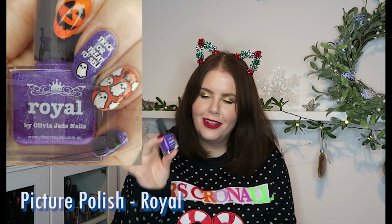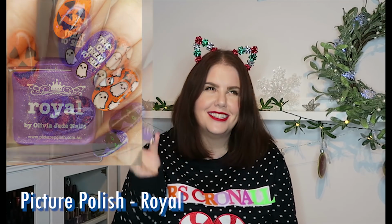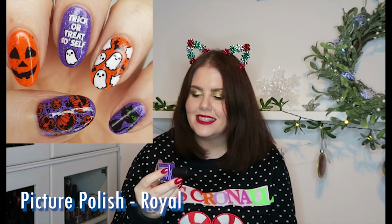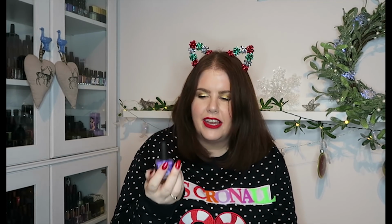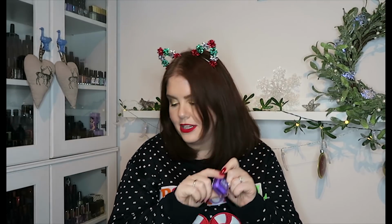And of course I'd have to have another purple. Purple's my favourite, and I went with Royal from Picture Polish. Gosh, I forgot its name there. And it's that typical Picture Polish formula with that crushed glitter flaky effect in this beautiful royal purple colour. Gorgeous polish. I used it in a Halloween manicure, and it was my favourite manicure hands down, and I love this. So this is Royal from Picture Polish.